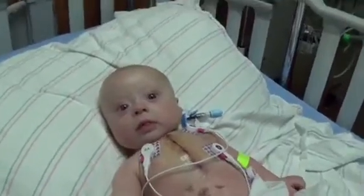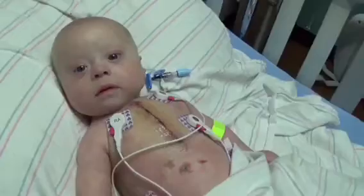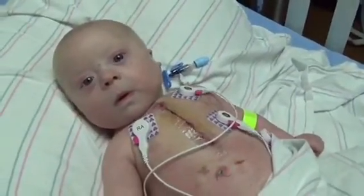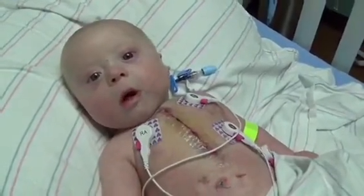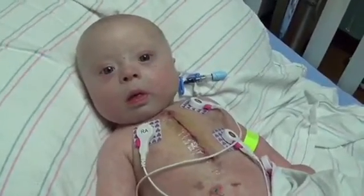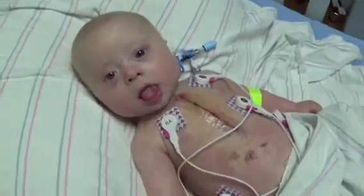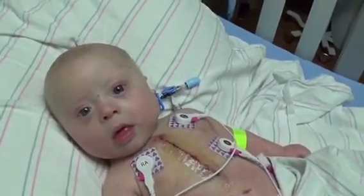Today is April 20th. This is Carter's fourth day out of surgery. Carter is 3 months old today. And today is Easter Sunday. And Carter is doing so, so good. They're talking about letting us go home on Monday, which is tomorrow.